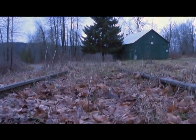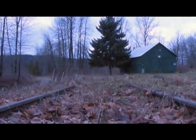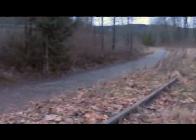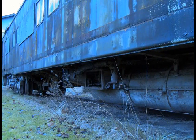I'm in Concrete, Washington State, looking down some old tracks that are all leaf covered. I look around and what do I find? What I find is an old train car.